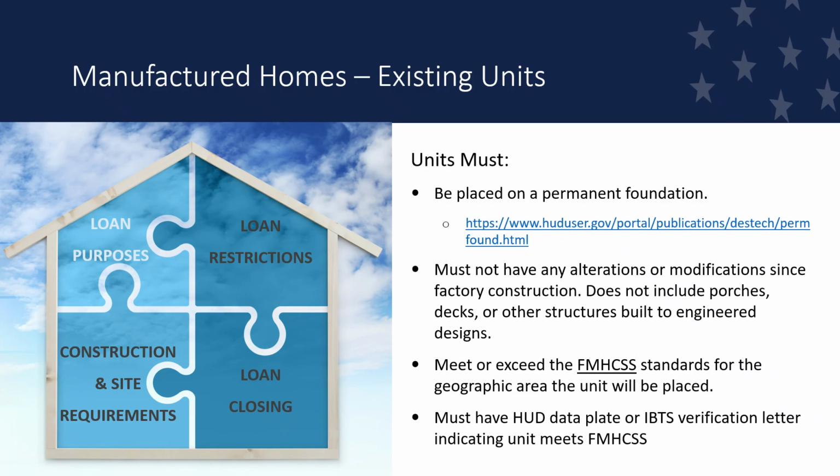Further requirements include the unit must be placed on a permanent in-ground foundation built to the FHA guidelines in effect at the time of certification. Guidelines are published in the Permanent Foundation Guide for Manufactured Housing, HUD Guide 4930.3, which is found at the website address here in the narrative.